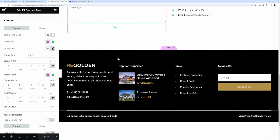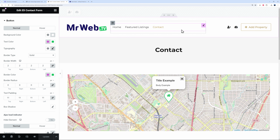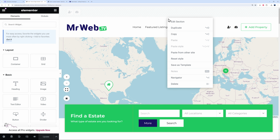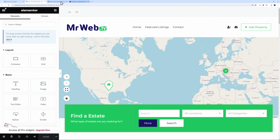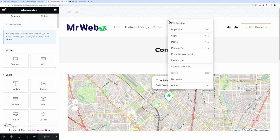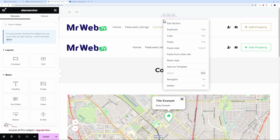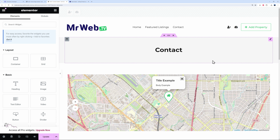So that means that every page you're going to customize here, you have to copy and paste your footer section and the menu section from the home page that we just did. So if you go back to your home page here, you have the whole section. What you can do is right click, copy, and then go to your page here, and then right click and paste. And then delete the one that's not necessary. So right click and then delete. So this is it.